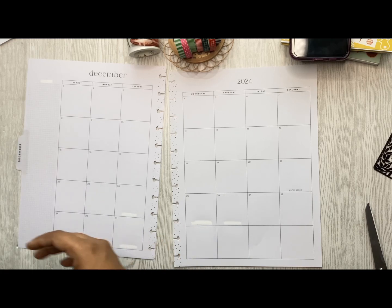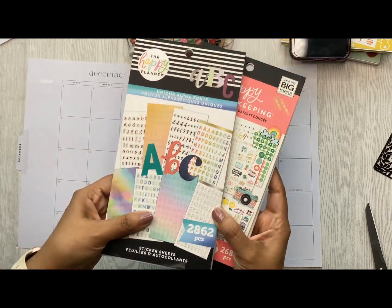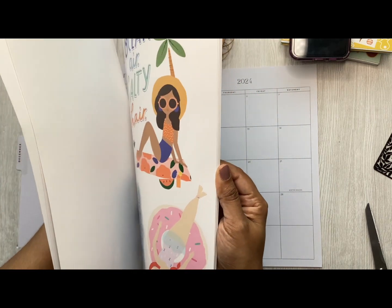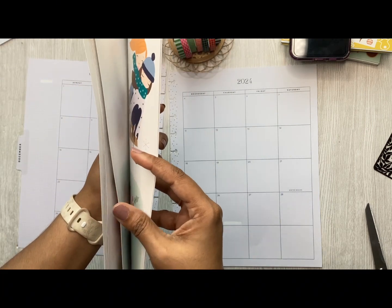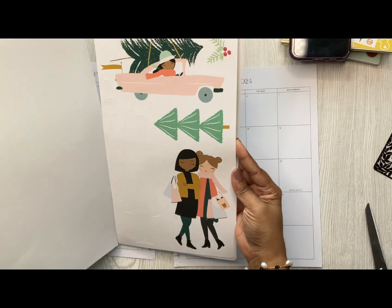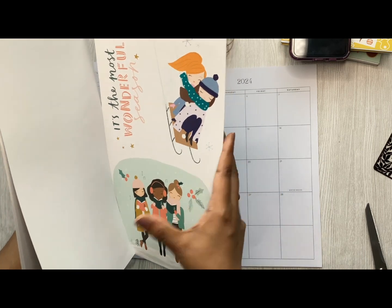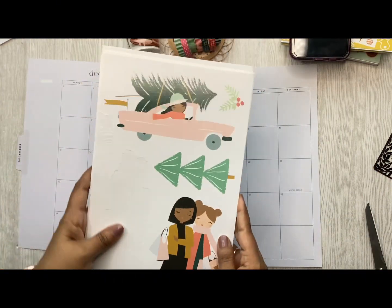And I do have these two alpha stickers from Happy Planner, and also this Mambi sticks, these ones, and it's a seasonal one. I'm sure you've seen this before. These are older ones. I will try and link it. I'm not sure if these are still available. And I do have these two sheets which would really be the girls for the winter. So let's just move that to the top.